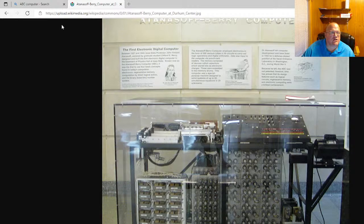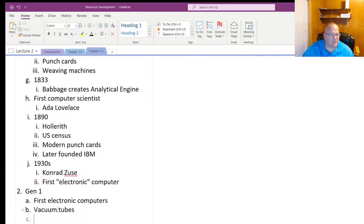So let me talk a little bit about why the ABC computer, this one was doing linear equations. So linear equations, a thing in mathematics, they can take quite a bit of time to figure out, to do the math through. And so if we can automate that, boy, that would save us a whole lot of time. And so that's the reason why they were doing it.